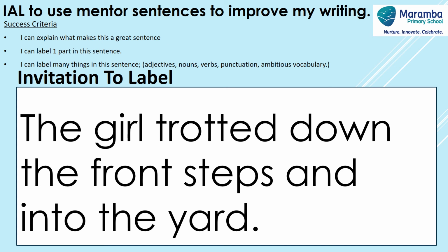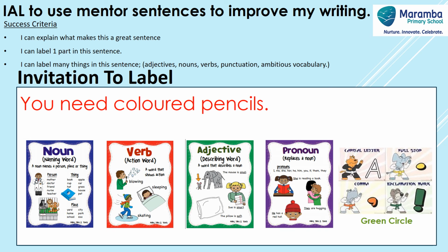Let's move on to invitation to label. So our sentence again, the girl trotted down the front steps and into the yard. When we are labeling, we need our coloured pencils because we are going to colour in the nouns, the naming words, the verbs, which are the action words, and the adjectives in green.